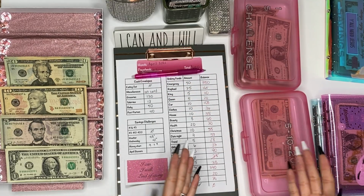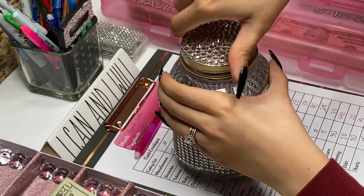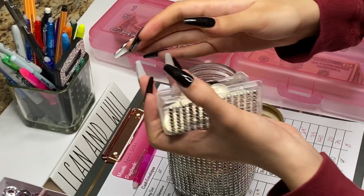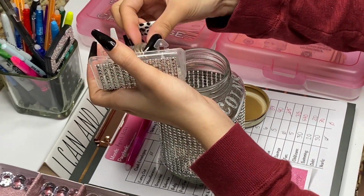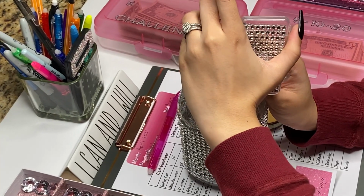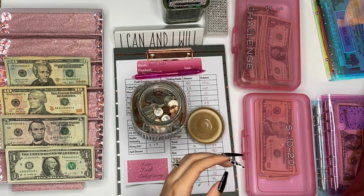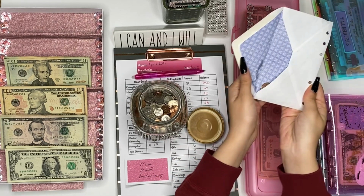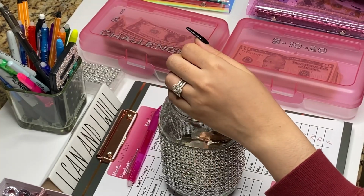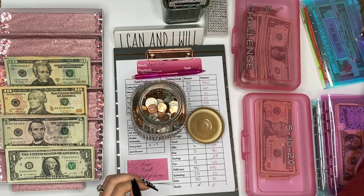So onto my savings challenges. Let's start off with my coins. My bedazzled pasta jar. This is full, guys. I had so much change. No, actually, my husband gave me a bunch of quarters he had in his car. I also have some that I got while doing groceries today that I had to put in an envelope because it was just too much. Some fell, guys, sorry.